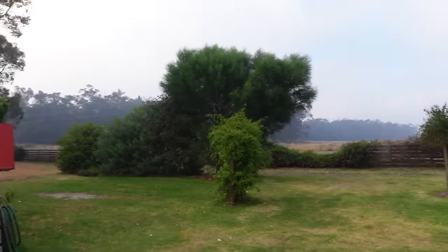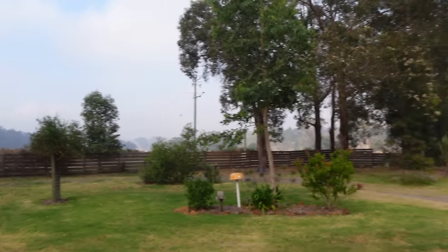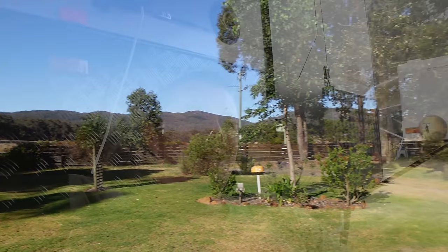I'll overlay a little pan of what used to be the view of the mountains from our camp, and if this ever goes away, I'll grab another one so you can see the difference. But yeah, it's just really smoky. Apparently we don't have to be worried. The fire is about 40 kilometers away, so we should be okay out here. But yeah, it's just very, very smoky.